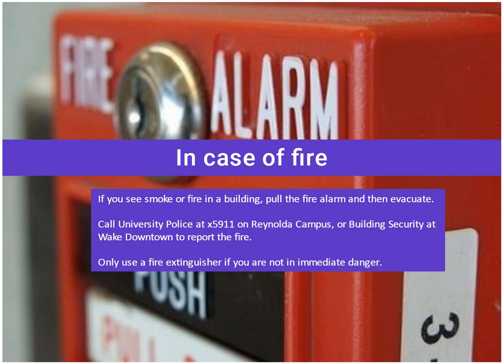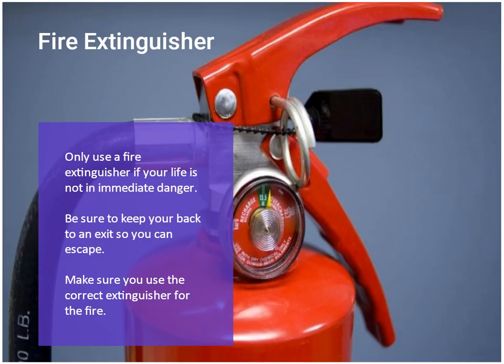If you see smoke or fire in a building, pull the fire alarm and then evacuate. Call University Police on Reynolda campus or building security at Wake Downtown to report the fire. Only use a fire extinguisher if you are not in immediate danger. Again, only use a fire extinguisher if your life is not in immediate danger.